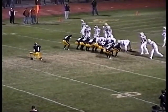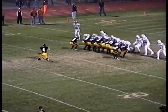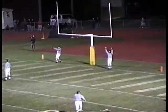Yeah, Matt did a good job there because it looked like they had inside position on him. He had a good ball break. He made a nice physical tackle that separated the ball.